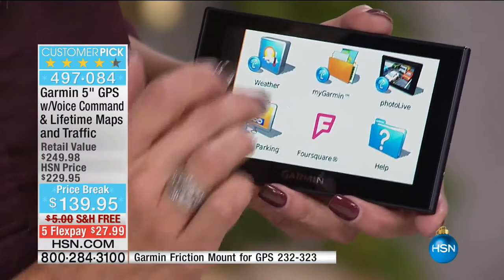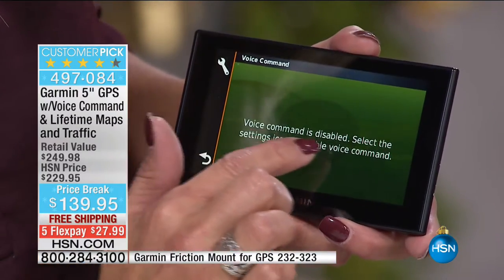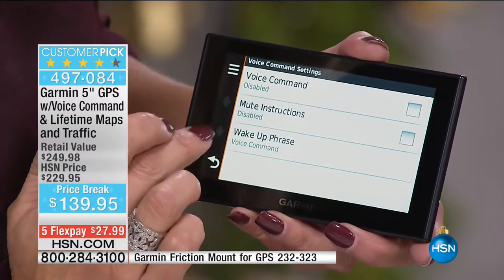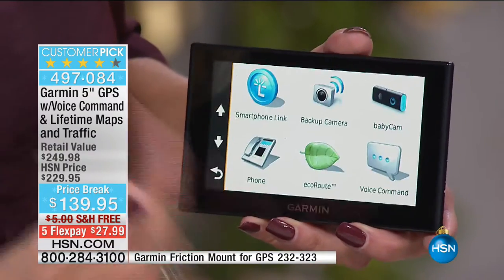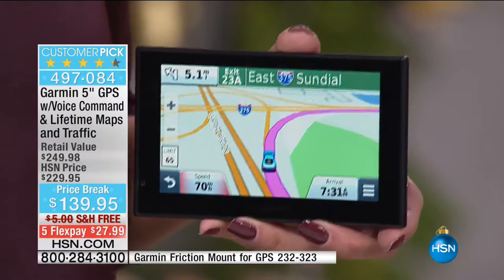So we'll go into apps. We'll go down and we'll go into voice command. Voice command is disabled, so that's why it's not set up there. So we'll just enable our voice command. And now it's enabled. Okay, so now you can talk to it. What's great about this is once you enable it, you're all set and ready to go. Here we go. Voice command.